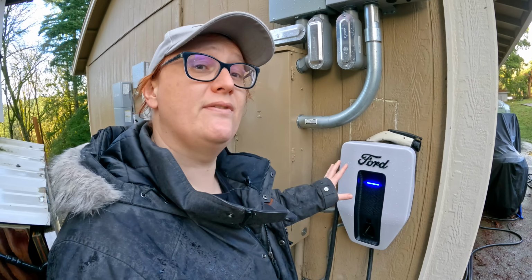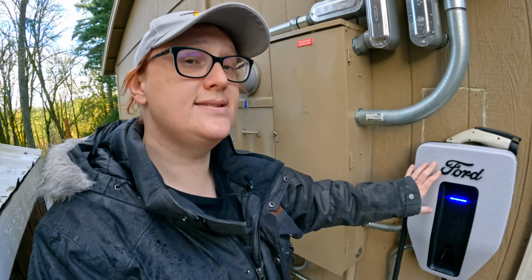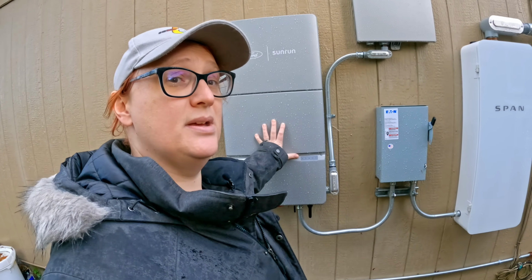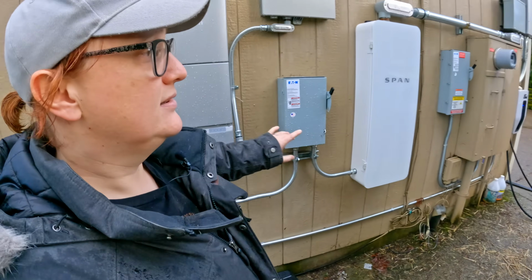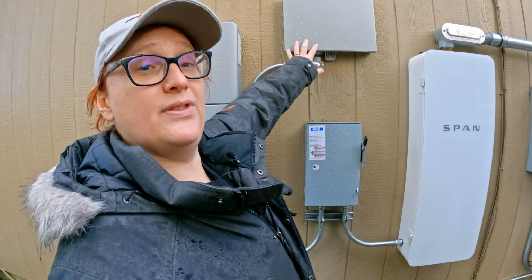This is our Ford Charge Station Pro, and whenever there is an over-the-air software update for our F150 Lightning, this gets a software update too, as does this. This is our home integration system. This is made by Delta. The charging station is made by Siemens. And this is all part of the Delta system.